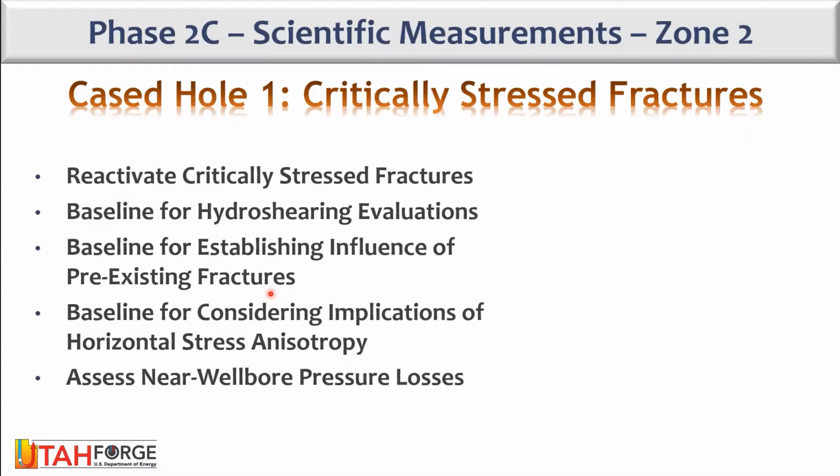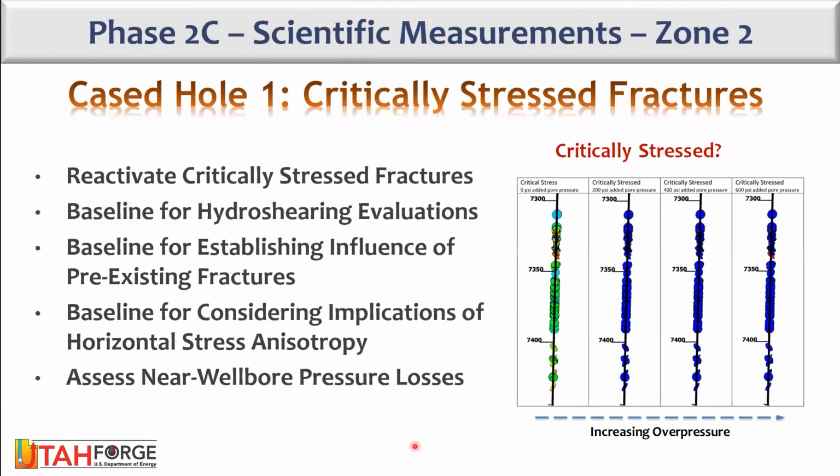Then, and that was in 2017, and we repeated it in 2019. And in 2019, we also said, well, we're going to move up the hole to a cased and cemented section of the well, and we're going to see if we can break down some perforations and create a fracture. And there are a lot of challenges and a lot of issues that we were looking at.